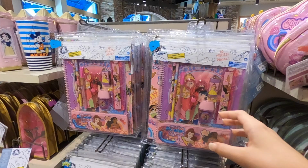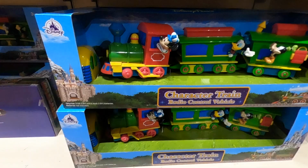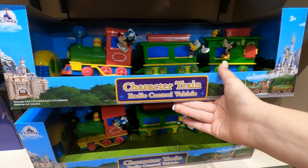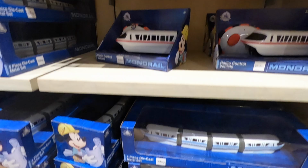They are, let's see, how much are these? $20. So that's a pretty good deal for Disney prices. For your younger ones, they have a character train radio control vehicle, which is cute. I'm going to see, how much is it? It's $30, so that's a little bit more expensive than the monorail, but this remote control monorail is what I think I'm going to get.